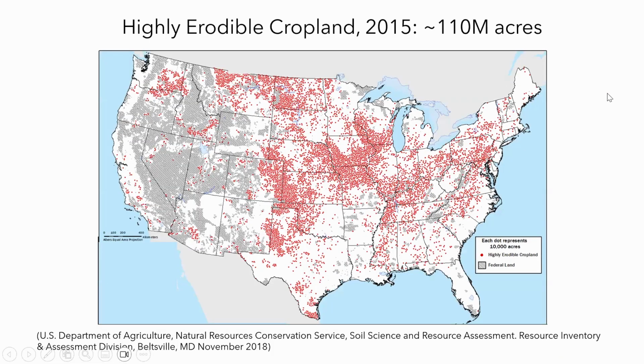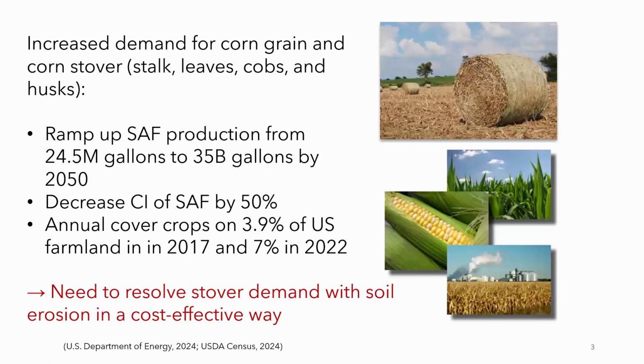So we don't need to tell this audience about the erosion that's happening currently. And this is a most recent NRCS inventory of erosion. And what we see is that the land that is most intensively farmed is also the land that's most subject to erosion. What we can also expect is an increased demand for corn grain and corn stover, an unprecedented demand to ramp up sustainable aviation fuel by several orders of magnitude. And what we need to find is a way to resolve that increased stover demand with soil erosion in a cost-effective way, which is really at the heart of this project.